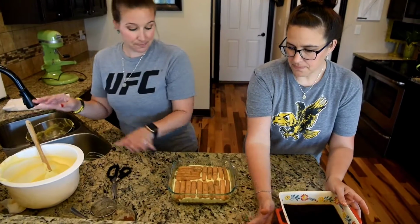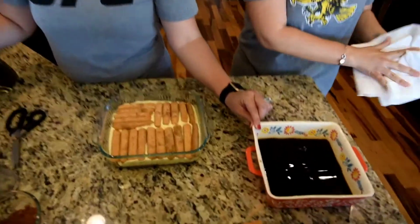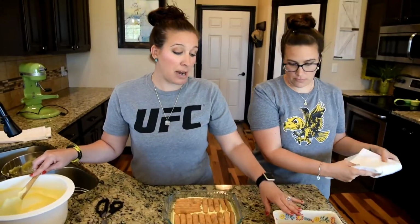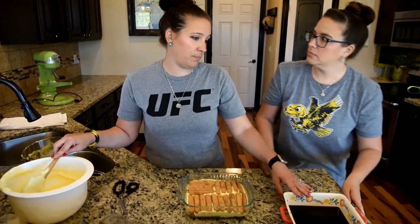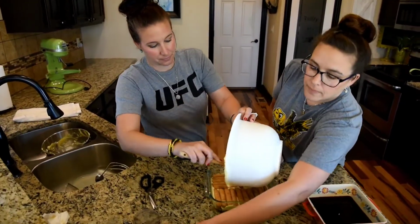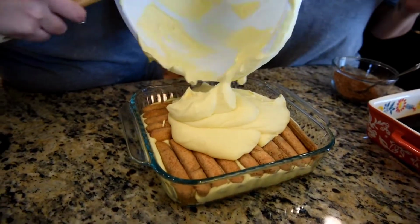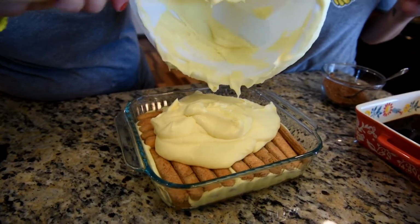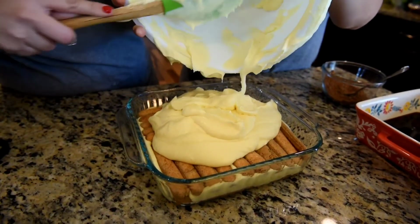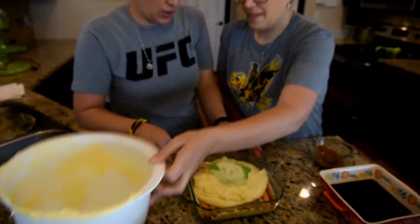So we've got the soaked cookies. Now, you can see we have a lot of this left over. You can either freeze it for the next tiramisu, so you don't have to keep doing it. But I find if we don't put a lot in there, we're making another batch to soak our cookies. So now what we're doing is we are just pouring the rest. Hold it so I don't willy-nilly it, and put some elbow grease behind it. Get all of that goodness.